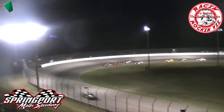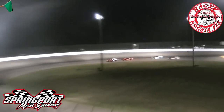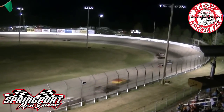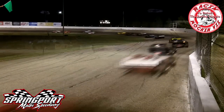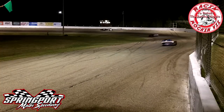Back in the pack, trouble for the Niall Weiler car. Niall Weiler has taken it to the high side of the racetrack. See if he remains out there. The leader goes by. Green 72 to the pits. Now the leader engages in some lap traffic. Matt Vayner.